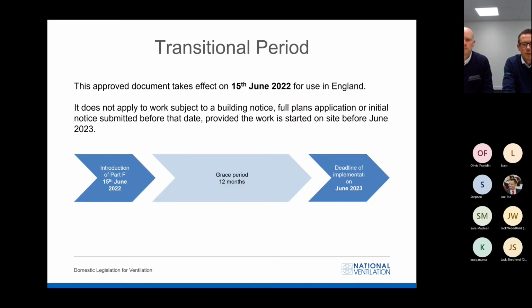The new 2021 edition of Part F, L and O take effect on the 15th of June 2022 in England. There is a 12-month grace period which ends June 2023. Following this, each individual plot must follow these regulations in order to comply.